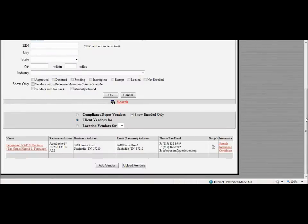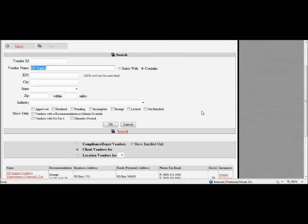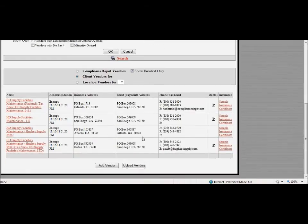Another thing that you will run into is with some of our large vendors, our large national account vendors, you will see them marked as exempt. Let's go ahead and take a look at HD Supply. HD Supply pops up. They have many different locations and addresses, remittance addresses, but you can see that each one is marked as exempt. Exempt vendors are considered and approved through the Memphis office. We do not exempt our vendors; it's not a common practice that we would exempt a vendor.